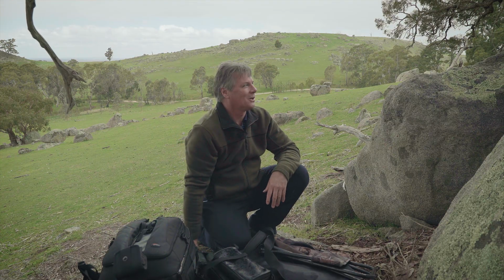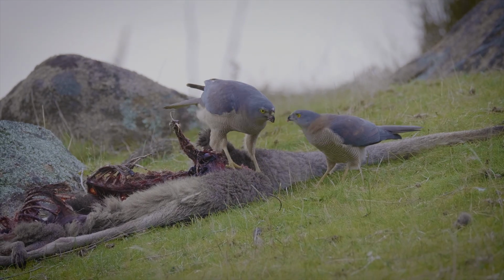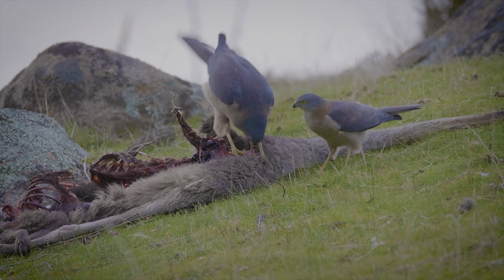Yeah, well, as you can see, patience finally paid off, and some lovely footage of the goshawks. I was very pleased with that footage where the female's feeding the smaller male bird. I wasn't aware that that took place in the wild.